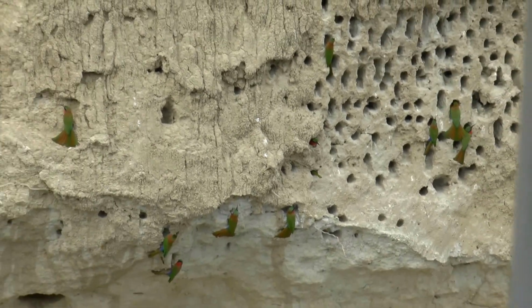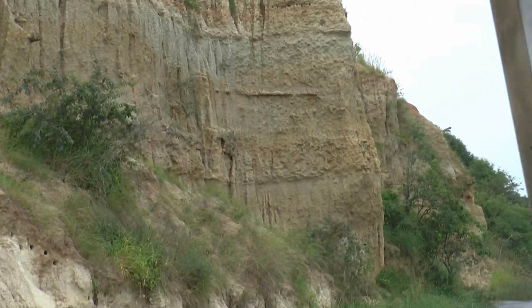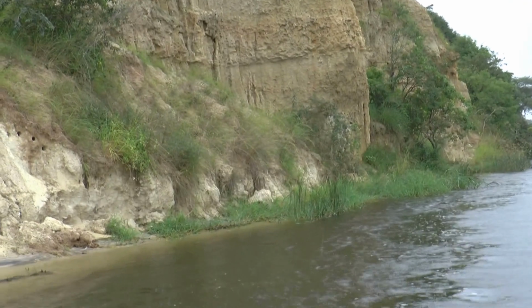Do they make new holes, or do they borrow others that are already there? They will go into the ones that are already there. Right. Then they could make a few more new holes.